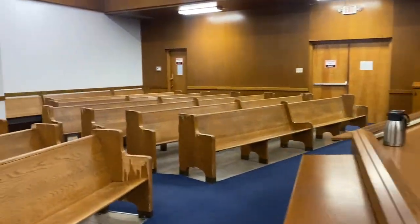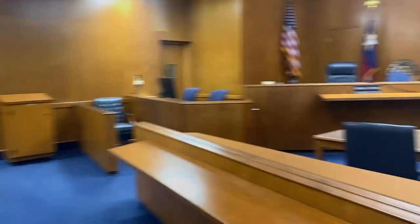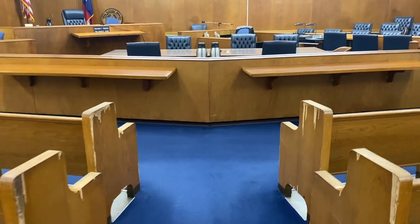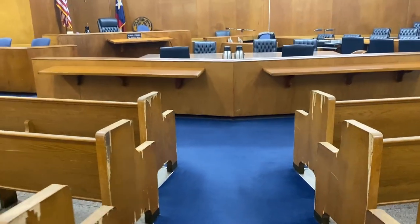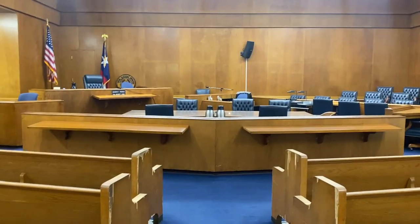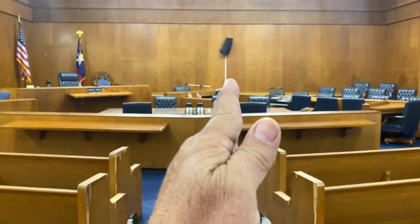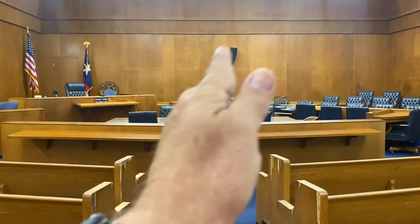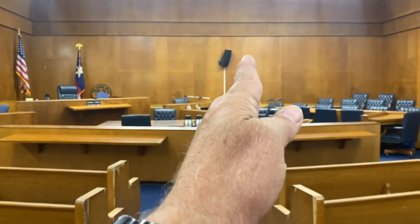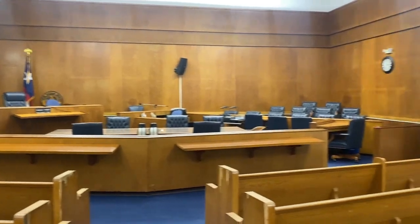Now I'm gonna show you what I mean about being off. Well, first off, the chairs are not straight. They're bent off that way. The judge's seat is not in the center, which is typical in the center wise. So this is not typical. It's pretty wild.